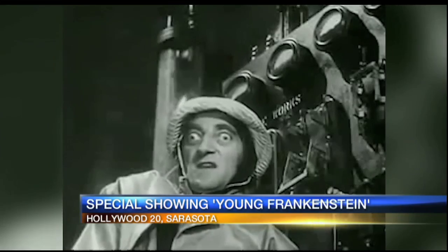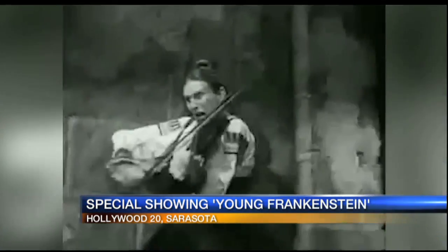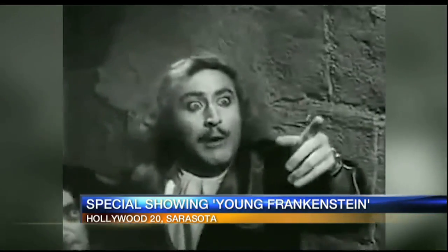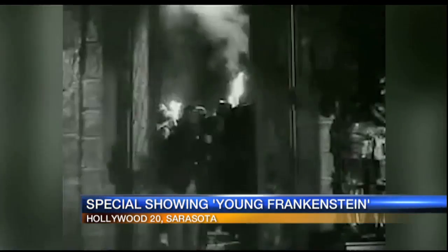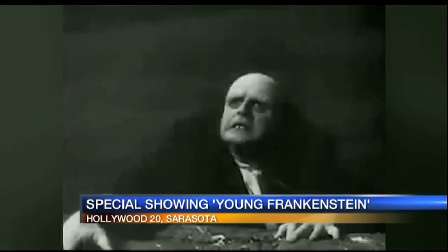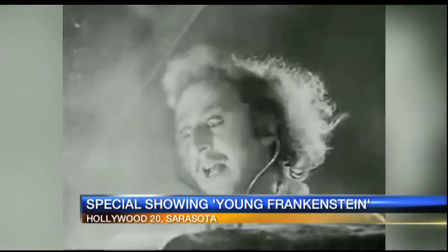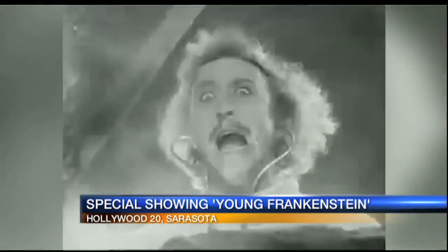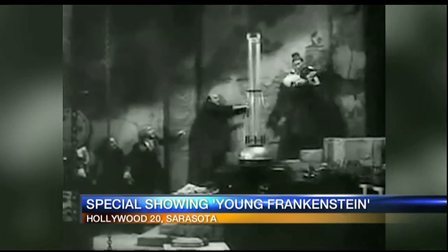The big screen tributes to the late great Gene Wilder continue. 20th Century Fox and Fathom Events are teaming up for a one-night showing of Young Frankenstein. The classic comedy will be shown on October 5th at more than 500 theaters nationwide, including the Hollywood 20 in downtown Sarasota. The special showing will include a live intro by director Mel Brooks, who co-wrote the film with Wilder. That should be neat. Yeah, it will be. They're going to go live right from the film studio and parts of the sets and things that they used to really make the film.